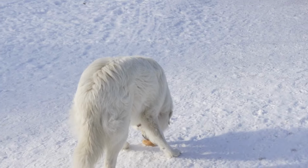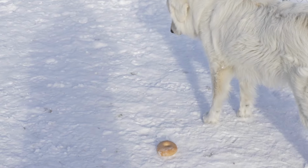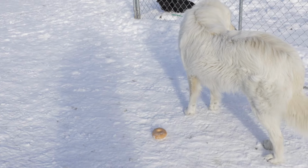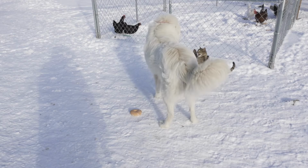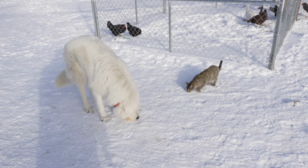Uh-oh, it looks like during Ginny's activities there, Toby just stole a bagel. You're welcome to eat it, pal, if you want it. I don't think he wants it. He's always just very curious about food. Then he usually just kind of leaves it. And then he'd rather play with the barn cats. Oh, I think Ginny wants the bagel.